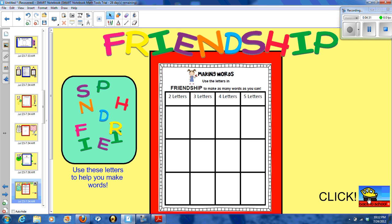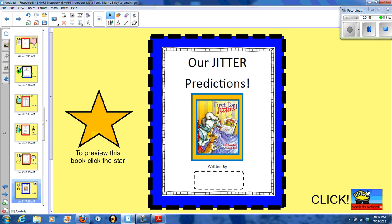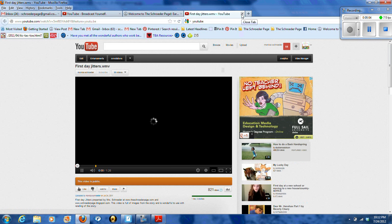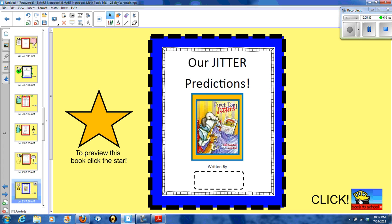My jitter prediction page, here's friendship making words, and all of these letters move so the students can use them to manipulate the letters in friendship to make words. This file is linked to the song Friends and the friendship chant. Interviewing your friend, jitter predictions, and one of the great things, this is linked to a preview that I did for the first day jitters. So if I click that, it's going to take me to a picture preview that my students can watch for the book First Day Jitters. Get back to my file.